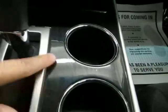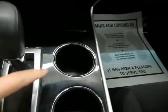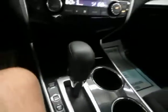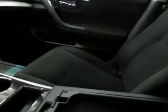This pops open into a cigarette lighter adapter over here for your chargers, and also a USB port right there. It has a wood trim type here, or a carbon fiber. Got cup holders, a little tray here. Here where you rest your elbow, there's also storage. Got a top tier and a bottom tier for larger storage. And you get another cigarette lighter adapter over here for your chargers.